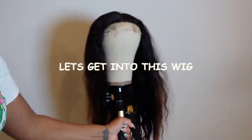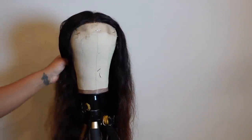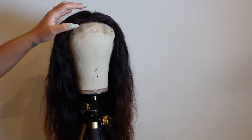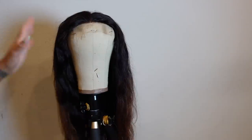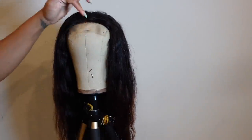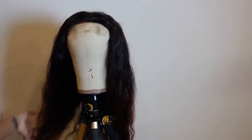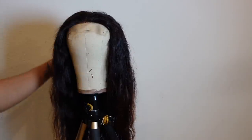All right guys, so this is the wig. I did bleach it, so there's some colors in it, just a little something. It is Bodywave. We are going to style it and then I am going to do the install. So right now it's a Bodywave. I think it's 24 inches. Add some color because we want it to have a different look. I'm doing a center part. We're gonna get this flat, put some curls in it, and then we're gonna install it. So stay tuned for that.